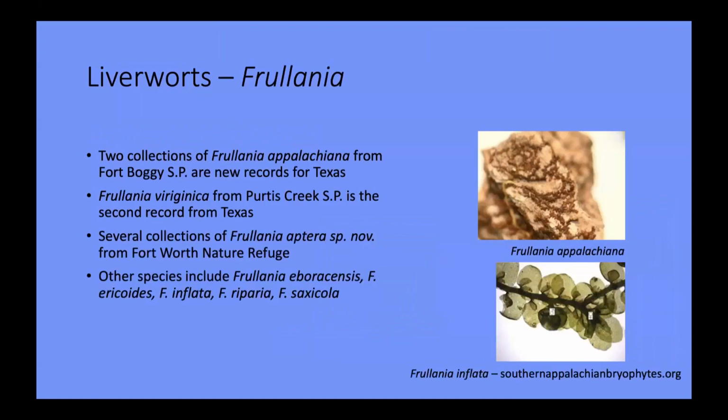Freelonia, that leafy liverwort. I just wanted to talk a little bit more about that because I've made over 150 collections of Freelonia at the sites that I've been working at. We got 2 collections of Freelonia appalachiana from Fort Boggy State Park in Leon County, that's south of Centerville, and they're new records for Texas. Freelonia virginica from Purvis Creek State Park makes the 2nd collection in the state. We have several collections from Fort Worth of an undescribed taxon, which has also been collected in Oklahoma and Missouri, but John Atwood is in the process of naming that species. And then I listed the other species that we've collected.